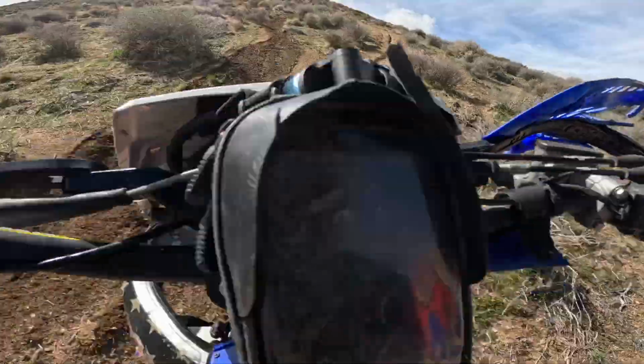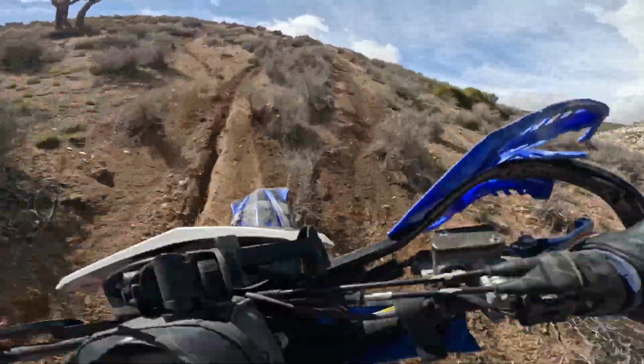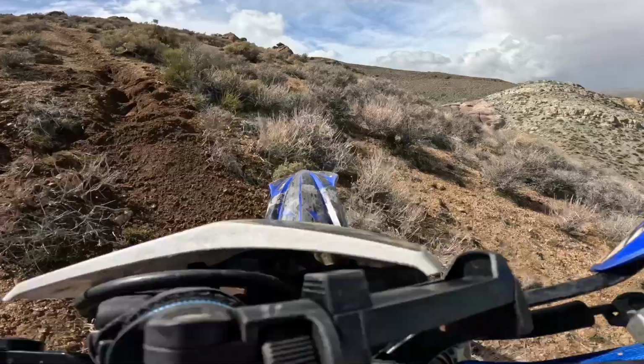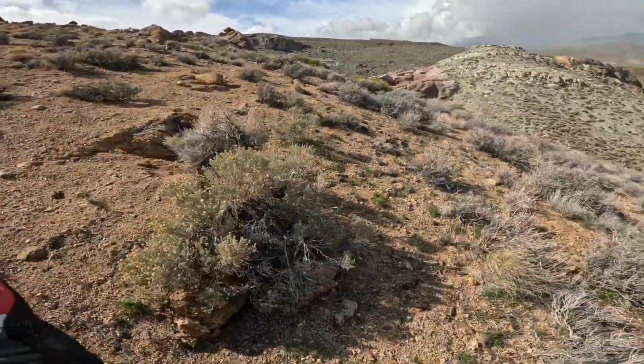Wouldn't you know, in the second run, I end up picking the same line as I did in the first run, the same mistake. So nothing improved. So I get all into the soft, squirrely stuff, and I'm just going all over the place. That's a bitch.